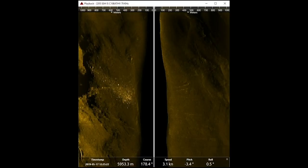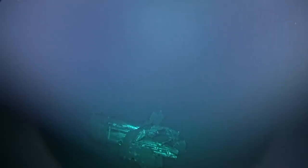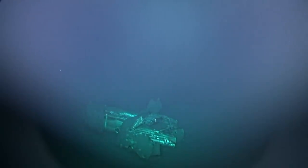So the location of this wreck geographically is in the southern part of where this battle took place. And so this is one of the reasons that we believe this is the Johnston, because she sank later after Hoel did.